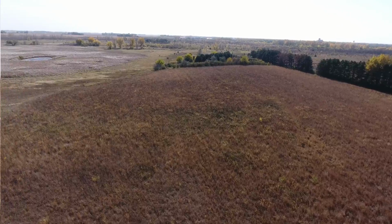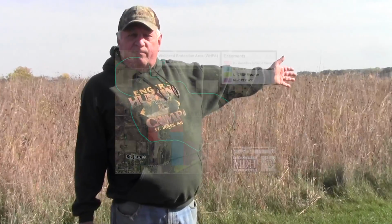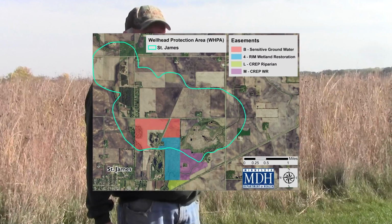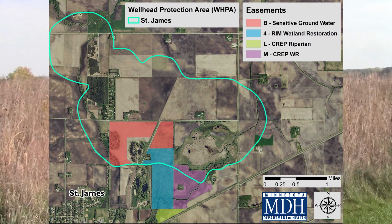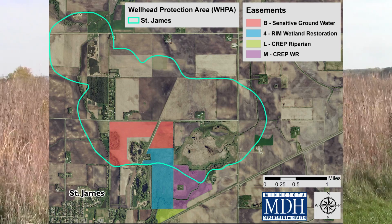There's 240 acres here. There's a trap club and a rifle range. And to my left is 100 acres of cattails. They've been there forever. Right behind me now there's a new batch of CRP, 50 acres of CRP that we put in for a well protection area. It's a good thing, and it's pretty light ground.